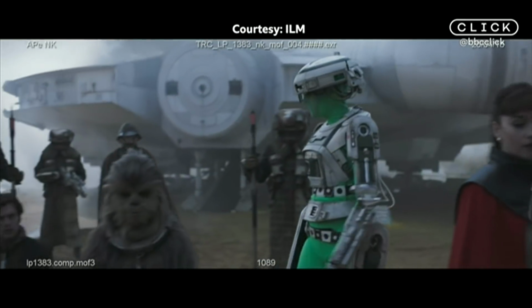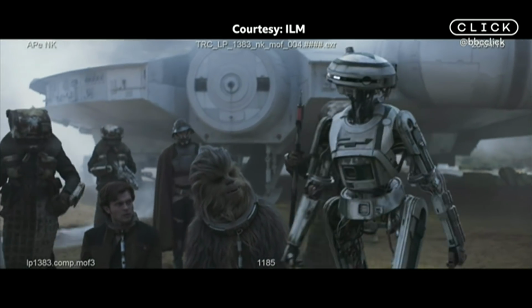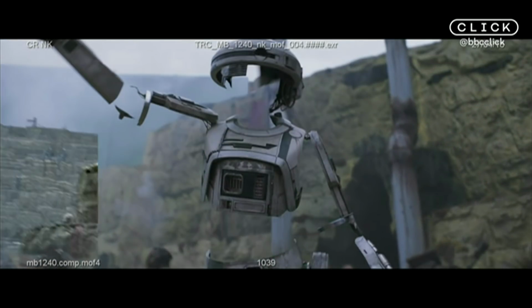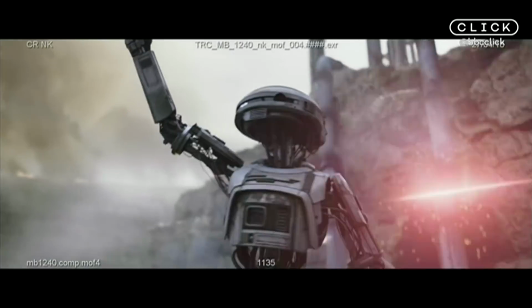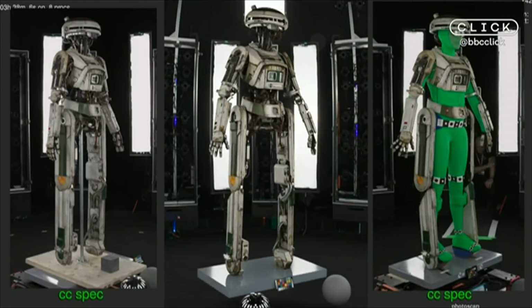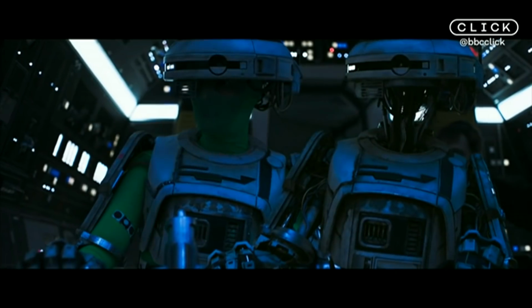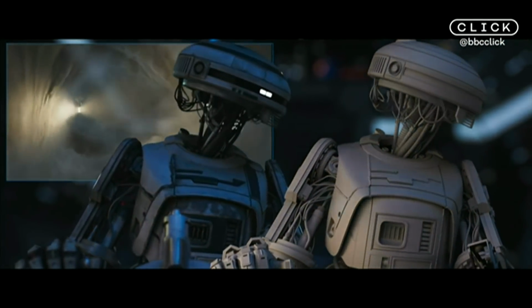So in the case of, say, in Solo, L3, she is a practical costume that was worn by Phoebe Waller-Bridge, but part of that was Phoebe wearing a green body stocking inside, and then the working parts of L3 were replaced with CG. And I think that's the ultimate goal, is to always retain an element of reality, do something practically, but then use CG to fill in the bits that you can't do for real.